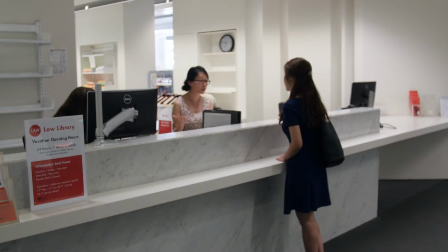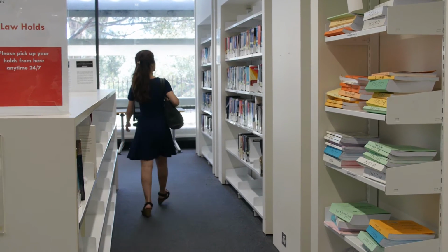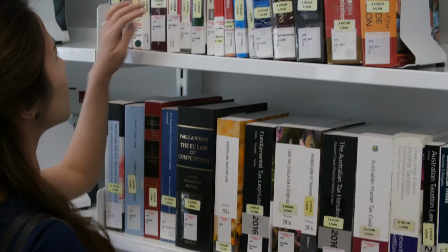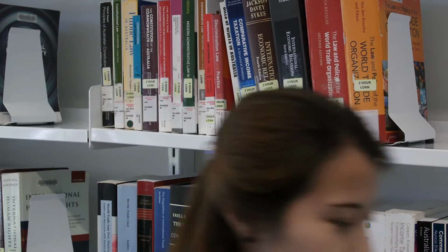At the information desk, you can ask questions about our collection, facilities, and online databases. If you walk around the information desk, you can access the Law 2-hour collection. This room contains books that are in high demand for particular units of study. If you want to take a book outside of this room, you'll need to use the self-checkout machine.